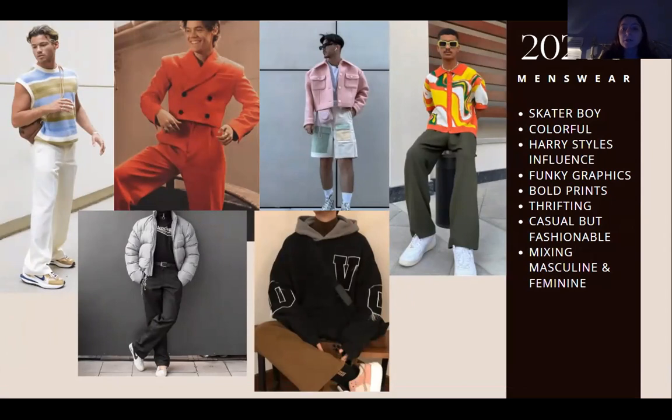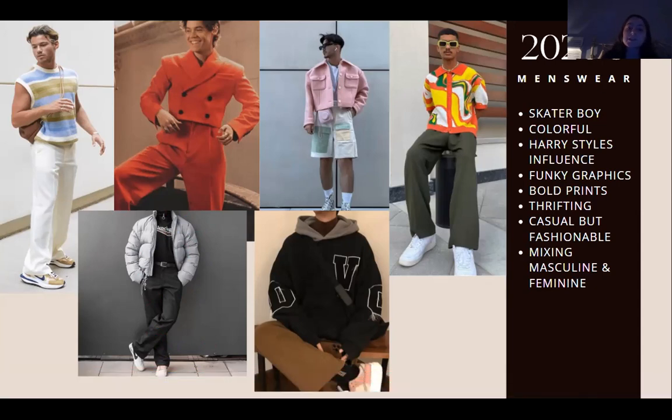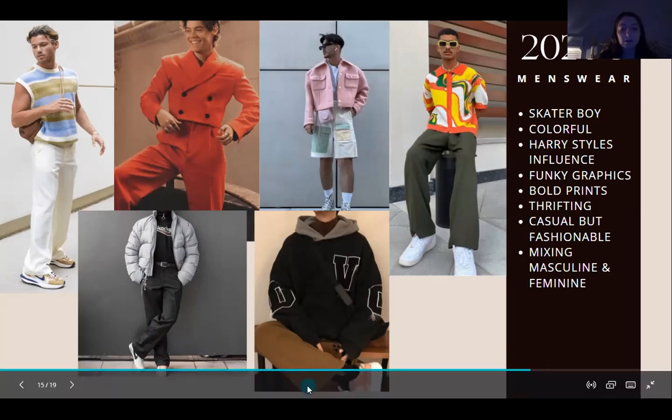Thrifting is definitely popular. And also Harry Styles, I know a lot of people look at him for influence on fashion since he is very fashionable. And people, if they were to dress casual, I think it would be more fashionable and more effortless. And also, again, mixing masculine and feminine. I think Harry Styles really paved the way for that. Like he wore the dress on the Vogue magazine. So I think a lot of guys are not afraid to mix masculine and feminine together.